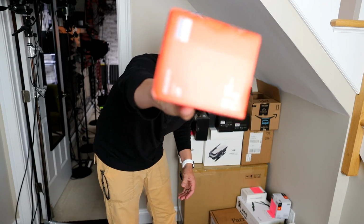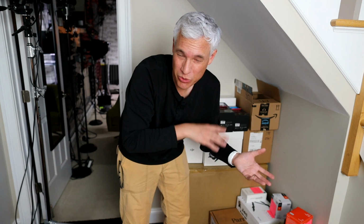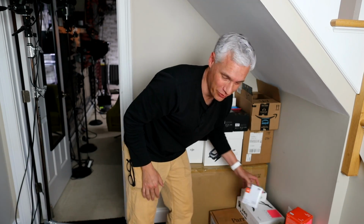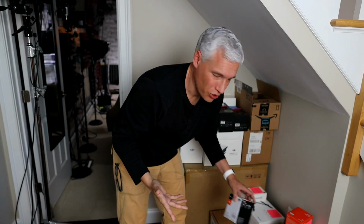Here's the Sony 85mm f1.8. This is a fantastic lens, but we switched to the Sony 85mm f1.4 because it just handled contrast a little bit better, and it was just a tiny bit faster, but I would be fine with that lens. This is the Sony 50mm f1.8. It's also fine.